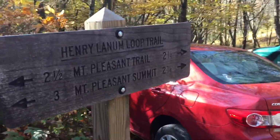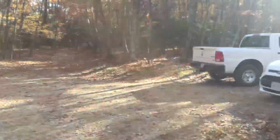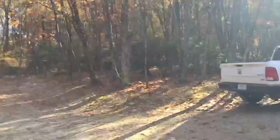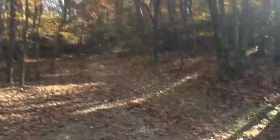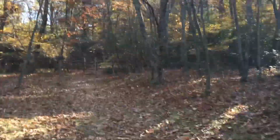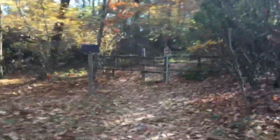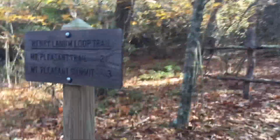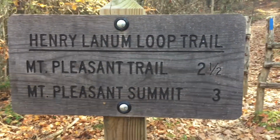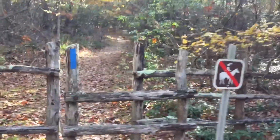All right, we're going to leave the car here at the trailhead. There's one trail down that way, one coming out, and this one is going up. So we're going to go to the left today and go up this way. It's just a big loop trail. This is one end of the loop, and the other end is the other end of the loop. And we're going to take our chances and go to the left. So 2.5 miles to the Mount Pleasant Trail and 3 to the summit. Let's get to walking.